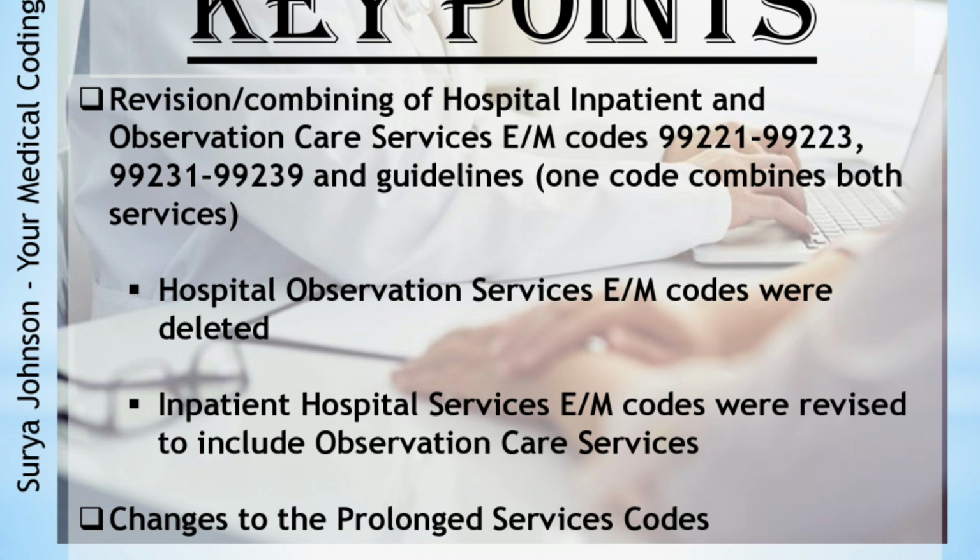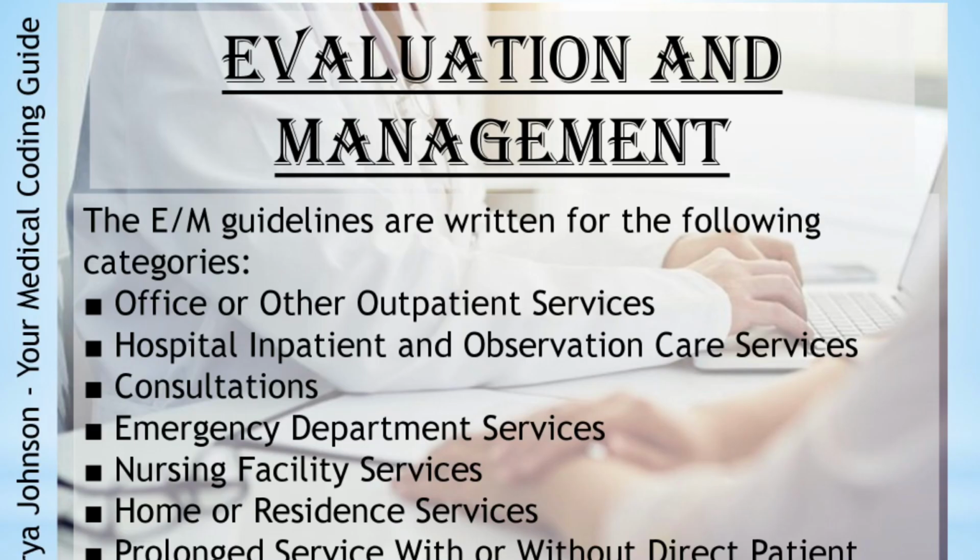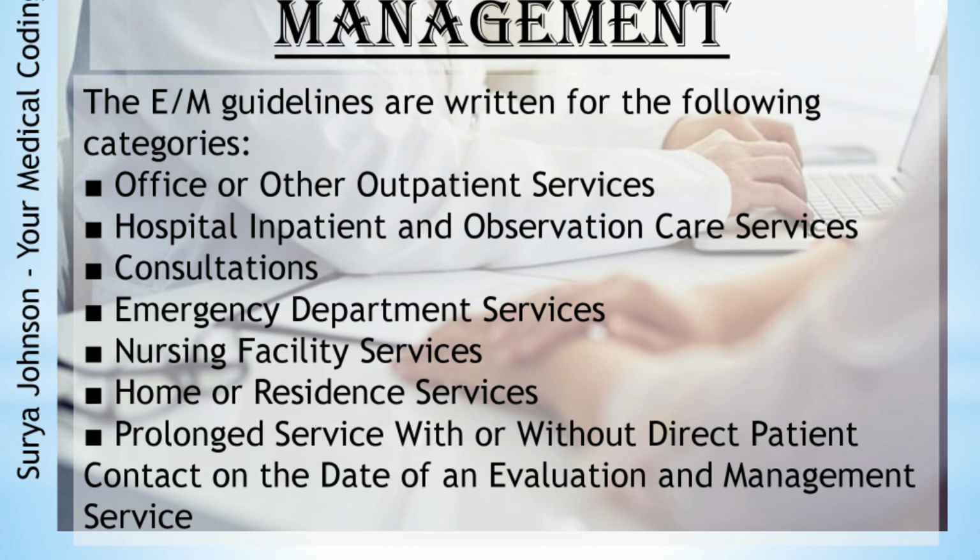Coming to evaluation and management, the E&M guidelines are written for the following categories. The entire guideline that I'm going to discuss in this video is written for the following categories: office or other outpatient services, hospital inpatient and observation care services, consultations, emergency department services, nursing facility services, home or residence services, and prolonged service with or without direct patient contact on the date of an E&M service. So these categories apply to the new E&M guideline. The E&M guideline I'm going to discuss in today's video applies to all these categories.